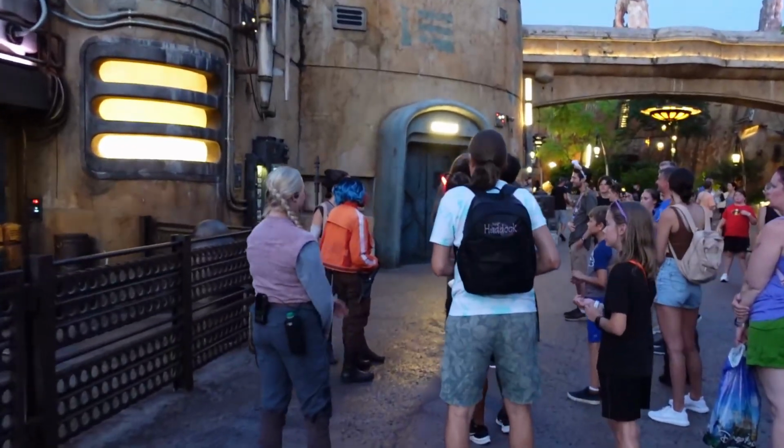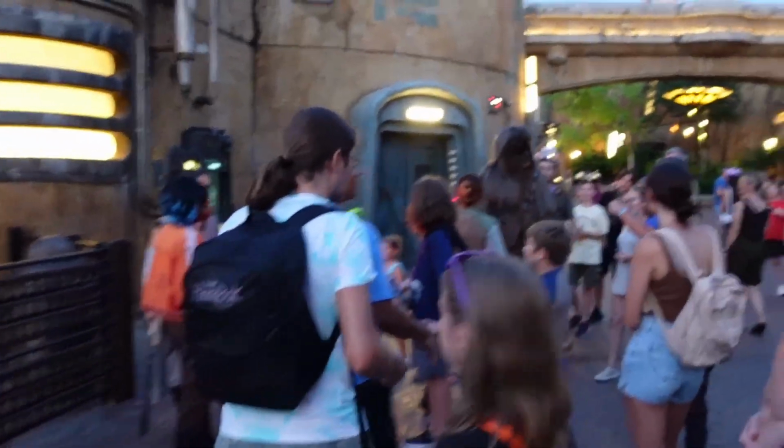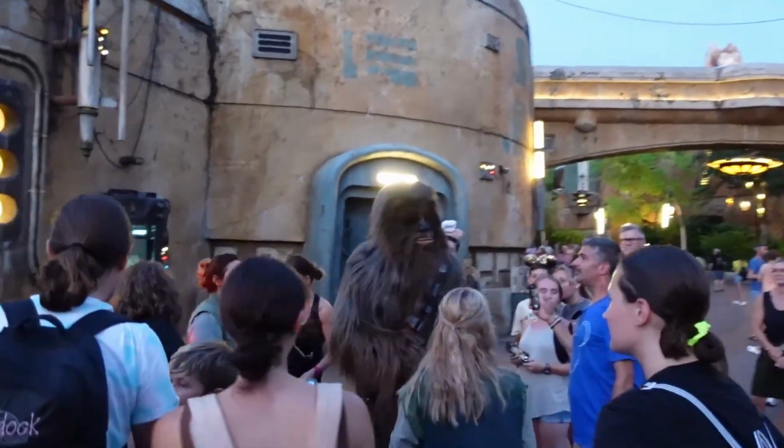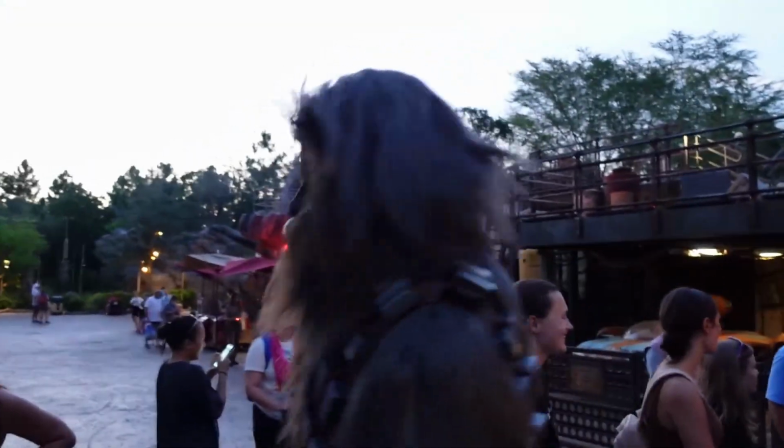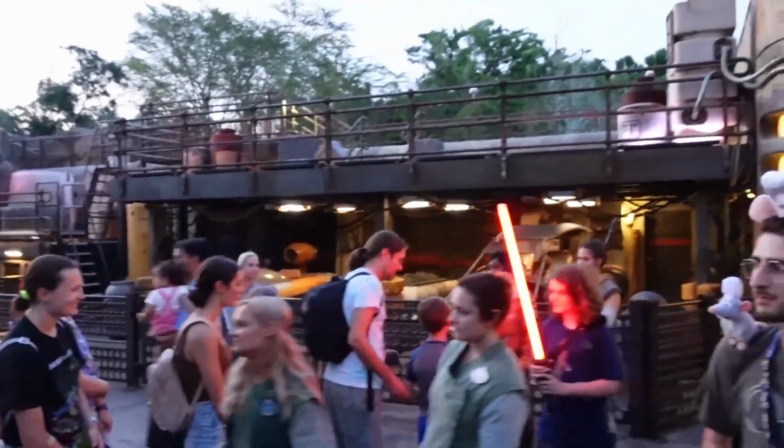Oh, look who we've got up here. We've got Rey and Chewbacca hanging out, outside of their little playpen, though. Usually they're not. Oh, I'm getting a little close to Chewbacca there. Chewie's big.